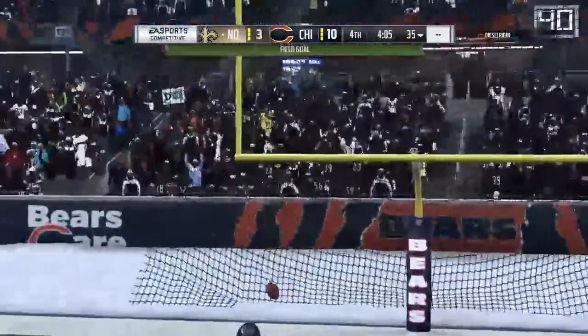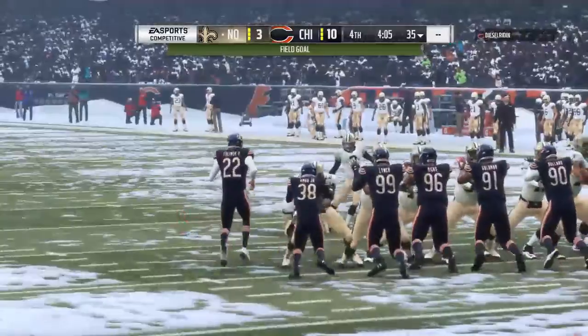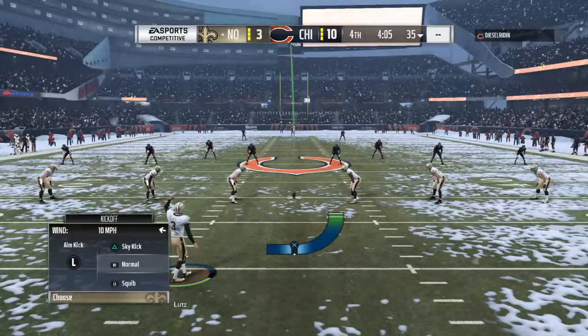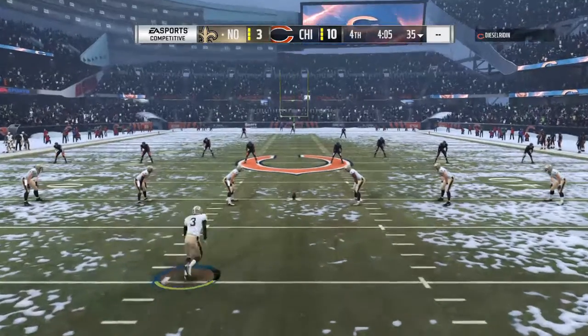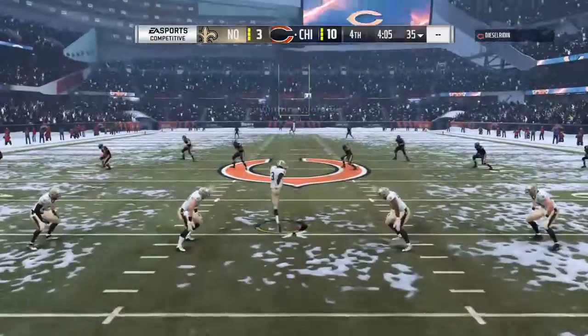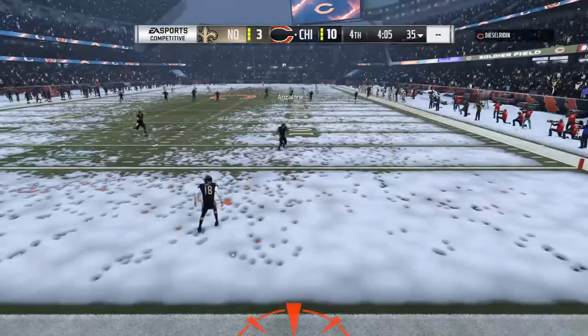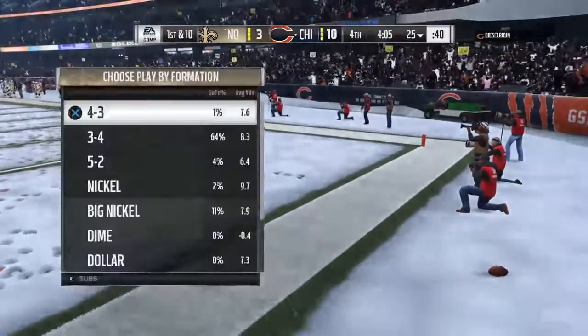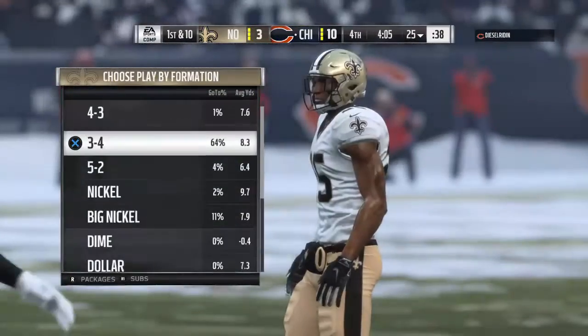And Lutz's kick is good. And they get themselves on the board here. It's 10-3. All right, so they needed 2 scores to get back in the game. The field goal there, maybe not exactly what they wanted, but the necessary first step. There's still time remaining, and there's enough time to get it done. They've got to get at the least a 3 and out here to get the ball back, preferably a takeaway.